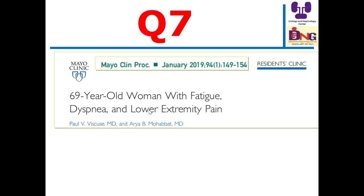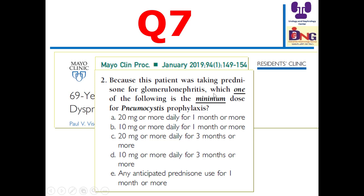This is an interesting case in the Mayo Clinic Proceedings, and I like the resident clinics because they discuss cases with an important clinical note. So I'm not going to discuss this case. This case has glomerulonephritis within the domain of comorbidities and is treated with immune suppression. The question is, what is the minimum? If this is glomerulonephritis and we give immune suppression, which one of the following is the minimum dose for prescribing pneumocystis prophylaxis, cotrimoxazole?